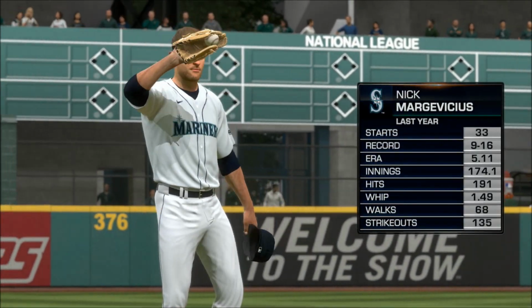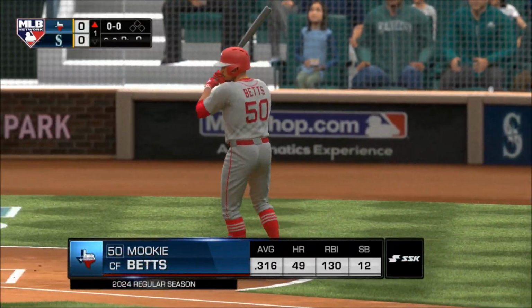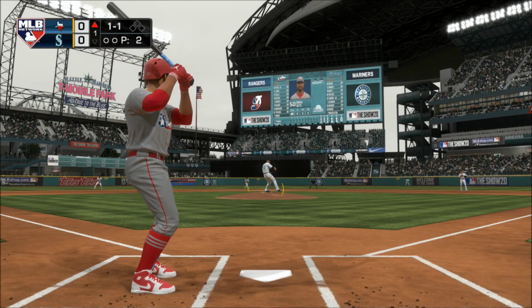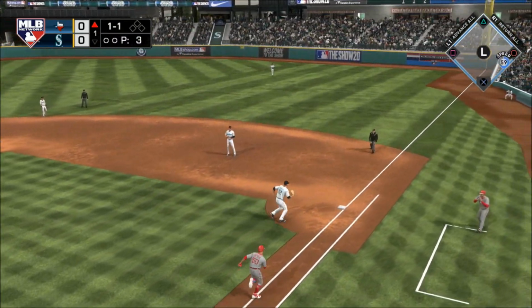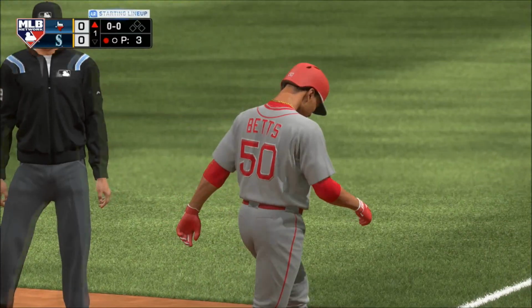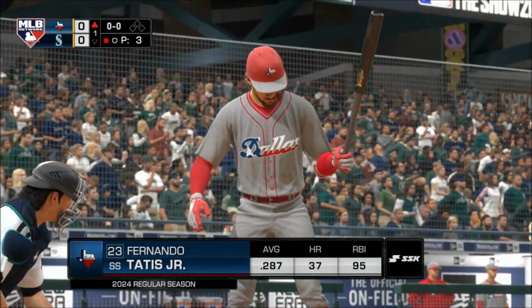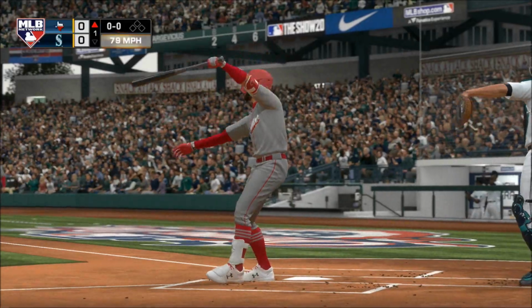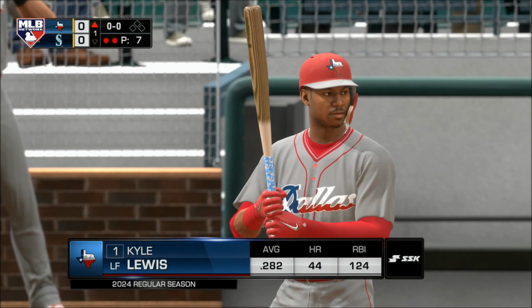Nick Margavichus gets the call to pitch here on opening day in front of the hometown crowd. Dan Plesac, what's the word on him? Last year. Right side. Scooped up. And that's out number one. So the bases are empty with one man gone. Doesn't walk very many batters, and when you do that, it's a good recipe for success. And it's worked for him so far in his career.